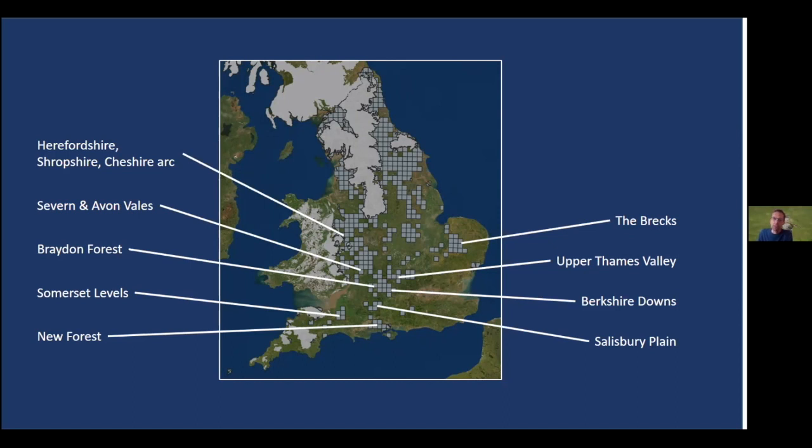Then you have some really tiny populations which are hanging on by a thread in the Berkshire Downs, Salisbury Plain, Braden Forest in North Wiltshire, and also one or two that aren't shown on this map because they're kind of uplands, but not upland. They're in the South, Dartmoor and Exmoor, down to the last few pairs. So all in all, there are only a few hundred pairs. We don't really know exactly how many in the Southern English lowlands, and things are looking quite bad.